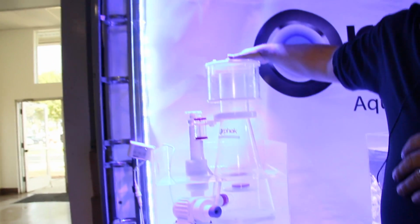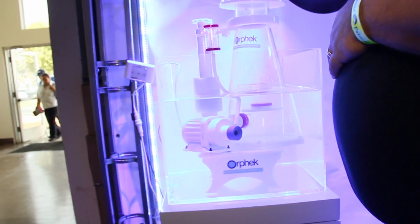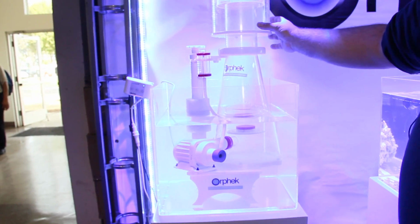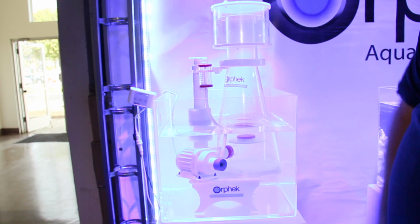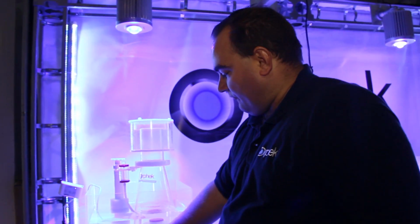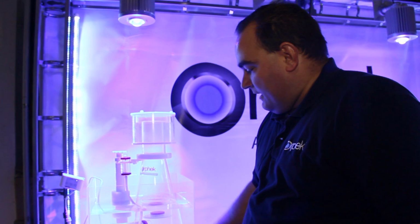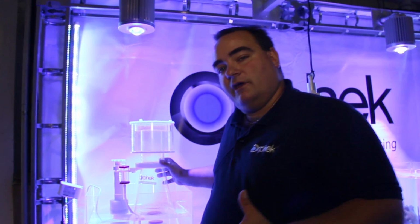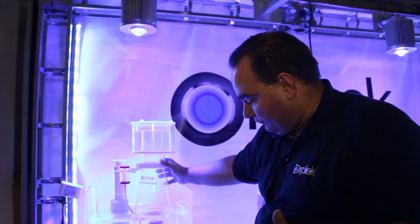We're highlighting our new skimmer, which we released at MACNA, the ORPHEK Helix skimmer. This skimmer is rated for up to 350 gallons. It's driven by a DC pump, one of our ORPHEK DC pumps. The skimmer itself is a cone skimmer. It's got a really good design that we worked on for 2 years.